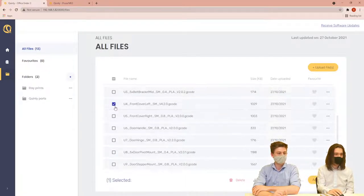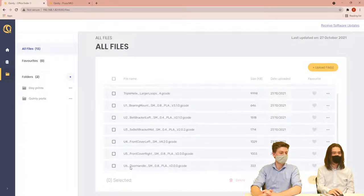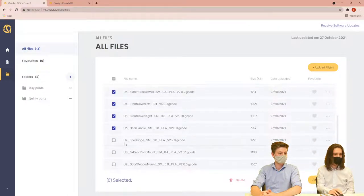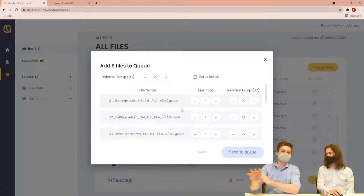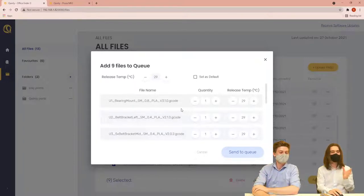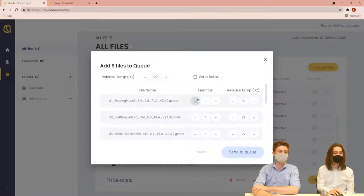Let's say I wanted to make one Ultimaker kit. I would select every single Ultimaker part here and then hit add to queue. We're actually probably going to be doing about a week of printing in these 2 minutes. Yeah, in 2 minutes, you can set up a whole week's worth of printing. So try setting a quantity of like 10 for each one. Yeah, and it'll do it.